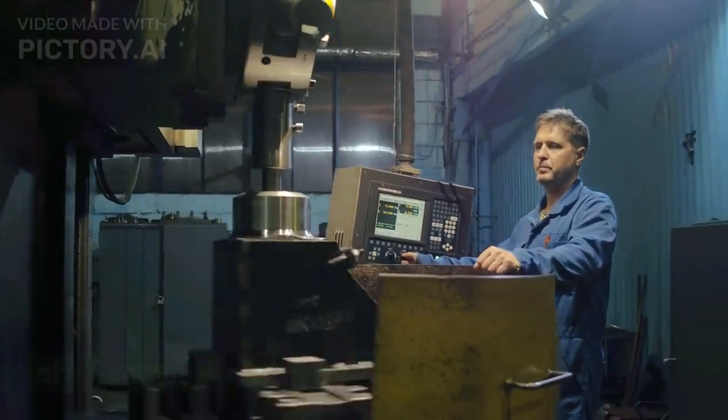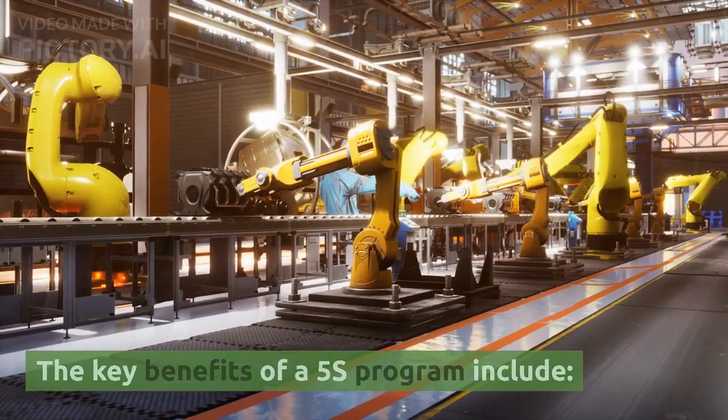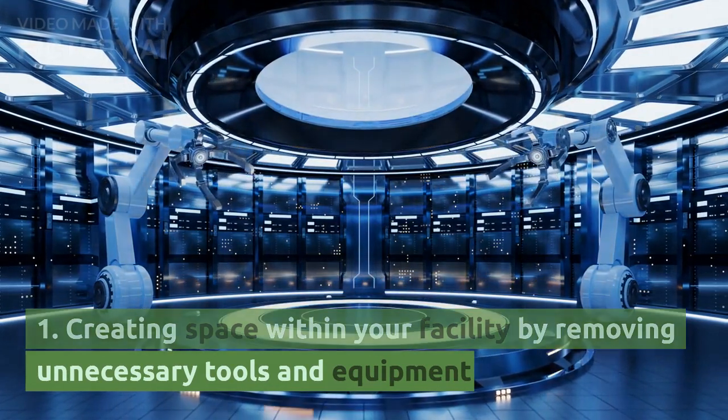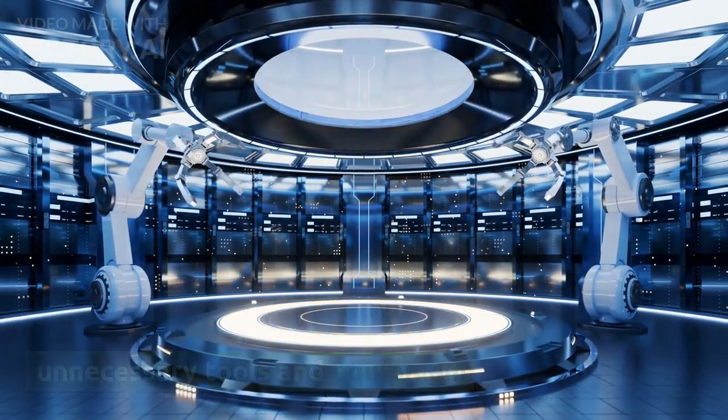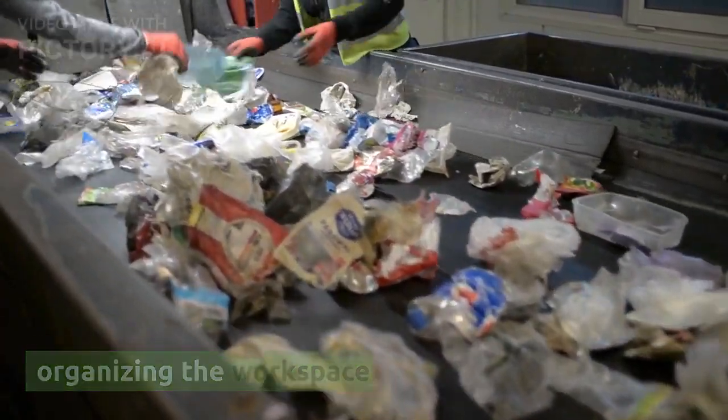effective work areas. What are the benefits of a 5S program? The key benefits of a 5S program include 1. Creating space within your facility by removing unnecessary tools and equipment. 2. Reducing waste from unnecessary motion by organizing the workspace.